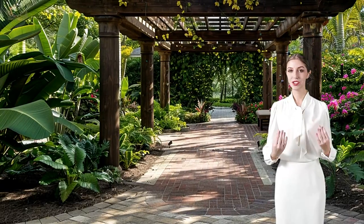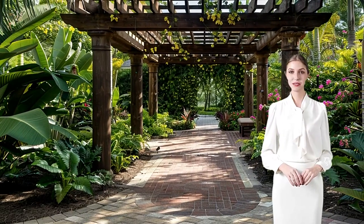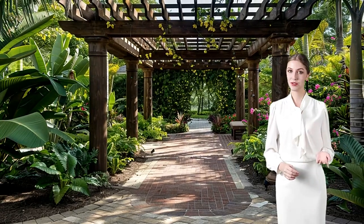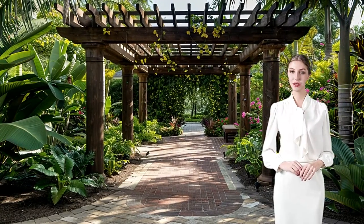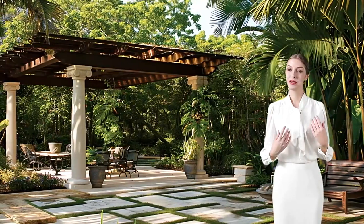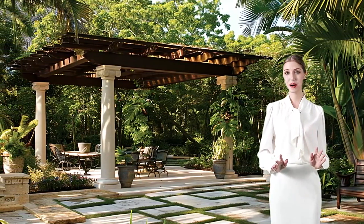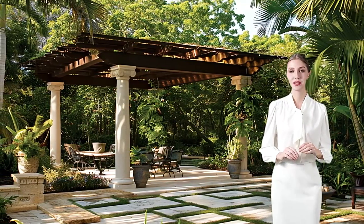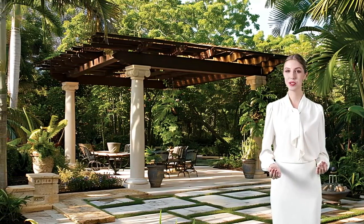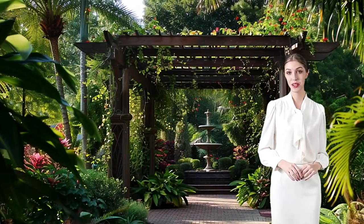In this exploration of design and nature, discover how the timeless elegance of a traditional pergola can transform your outdoor space into a serene haven, capturing the essence of tropical bliss. From lush greenery to the soothing sounds of nature, let's embark on a journey to create an oasis that harmoniously blends tradition, tranquility, and the tropical allure that beckons relaxation.